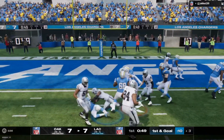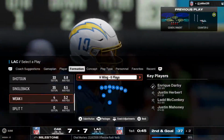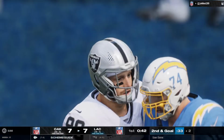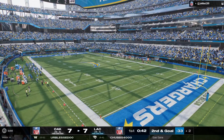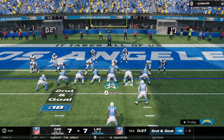Dobbins has nothing on that run. They stand strong and stop him at the 2. Hey, I get it on 1st and goal, right? A lot of teams like to be conservative and limit risk. Even if a run is stopped short, you still got 2, sometimes 3 downs to play with. Ball at the 2 here for 2nd and goal.